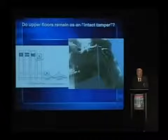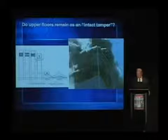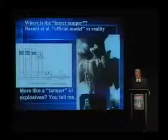So then what is left, where's this block, this tamper, that's supposed to wipe out the lower floors? Sorry, it isn't there. I mean, look at the data. It just bothers me that they have this nice model on the left, but it's inconsistent with observation. It's also inconsistent with Newton's laws.